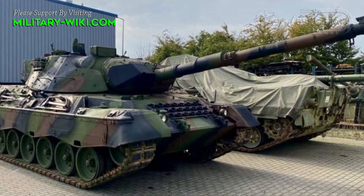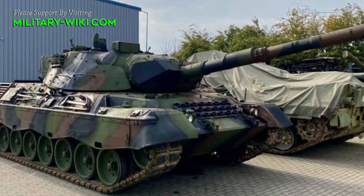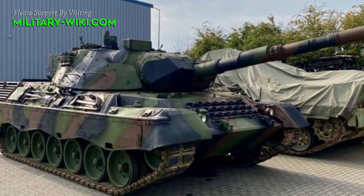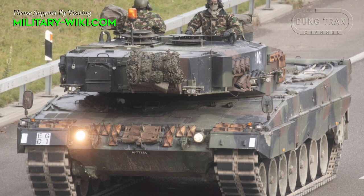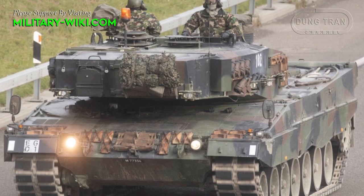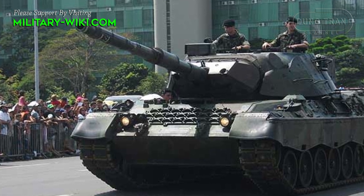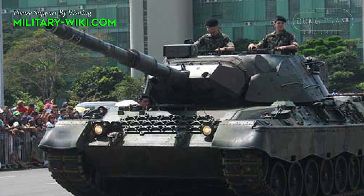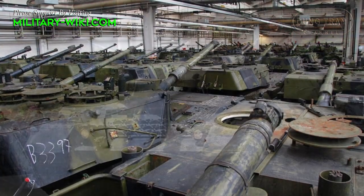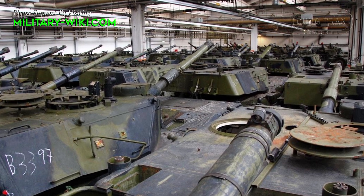Germany developed the Leopard 1 from 1950 to 1960, began mass production and entered service in 1965. These tanks were later replaced by the more powerful main battle tank Leopard 2. Dutch Defense Minister Kajsa Ollongren said that the Leopard 1 is definitely suitable for Ukraine to use in the war, even though it is an old main battle tank.